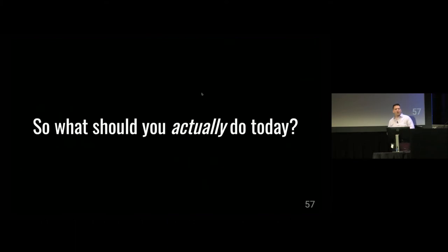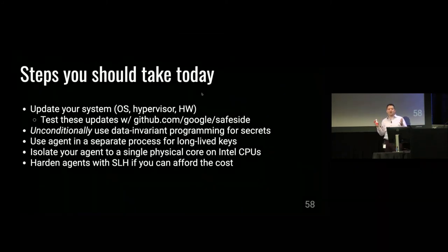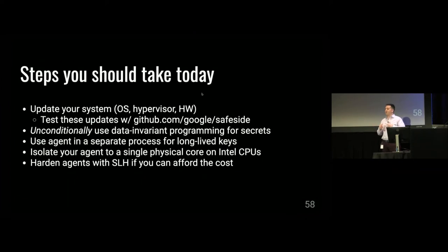So what should you actually do right now? Some steps you should take today: you have to update your system. I skipped over all of the operating system, hypervisor, and hardware fixes that you need to have for anything I'm talking about to matter, because otherwise, you're toast. Then you need to test that you've actually applied those updates correctly, because it turns out that's not trivial and an easy mistake to make. We have a repository of tests. Please send us patches to improve it. Please integrate it into whatever your QA flow is.